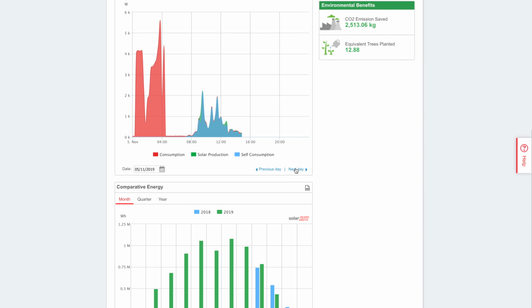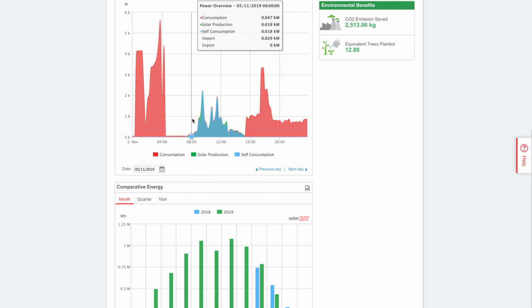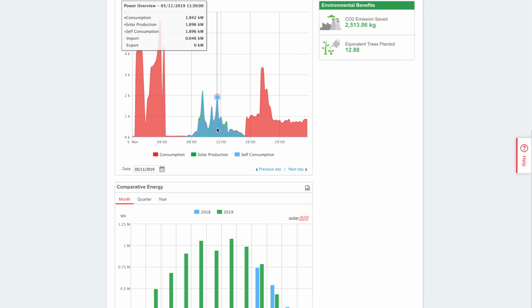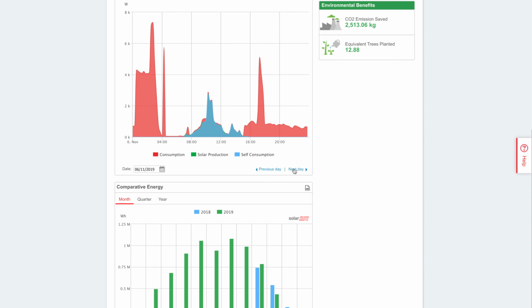We start off again, but not a lot of good generation during the day, so unfortunately we're having to pull from the grid. Okay, on to the 6th. Similar day, not that great, and so quite early on we're having to pull from the grid, so 3:15 already zapping from the grid, and then obviously cooking and stuff there.